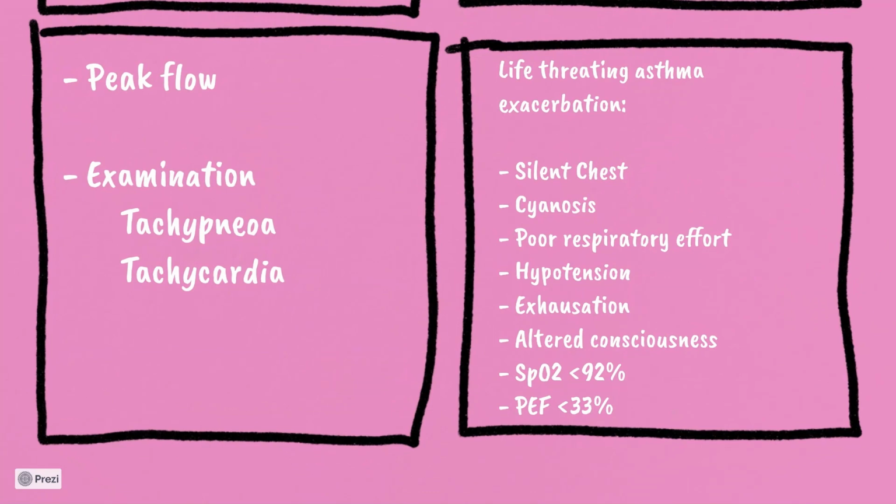On examination, you may see evidence of tachypnea and tachycardia. You also need to be aware of the examination findings that indicate a life-threatening asthma exacerbation, which is important not to miss. These include symptoms such as a silent chest, where you hear quiet breath sounds on auscultation of the chest, cyanosis, poor respiratory effort, hypotension, and then we'd also expect to see an exhausted patient and sometimes an altered level of consciousness. On pulse oximetry, their SATs would be less than 92% and their peak flow would be less than 33%, although note, obviously, the previous caveats apply.